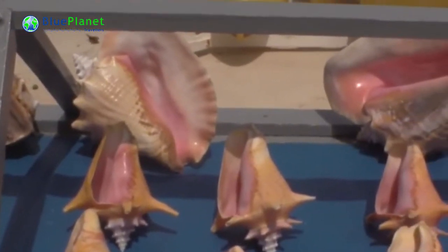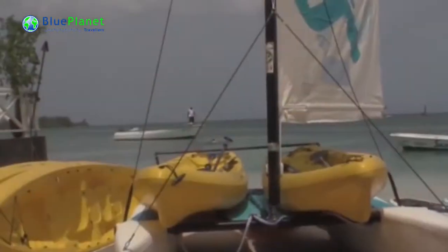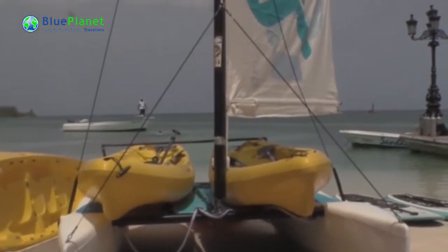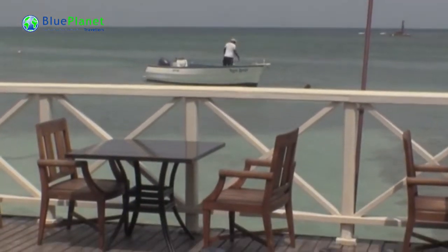Here we are just watching a guy catching some fish. They have the conchs that they sell right where all the sailboats are, as you can see here. There's a gentleman that sells them all. They'll take you out for a ride in the sailboat. They'll also do sailboat lessons, which is quite interesting.